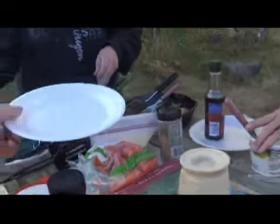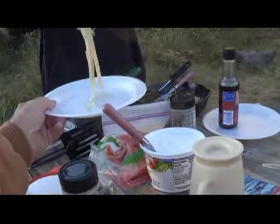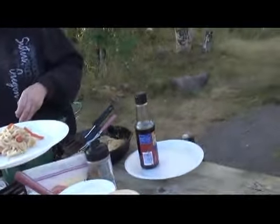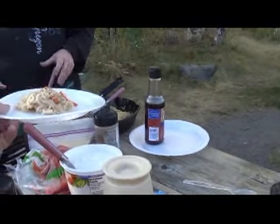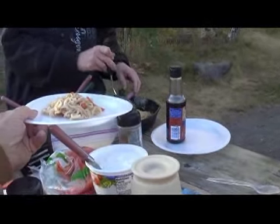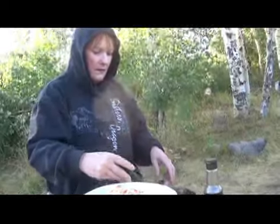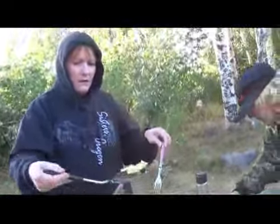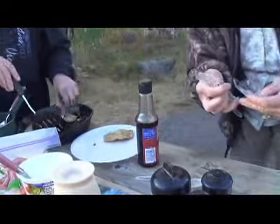Cottage cheese. Here's some cheese, Parmesan cheese. Here we go. And thank you. No more? That's enough, I guess. Okay. I'll have some fish now. Okay. Thank you. And here's your silverware.